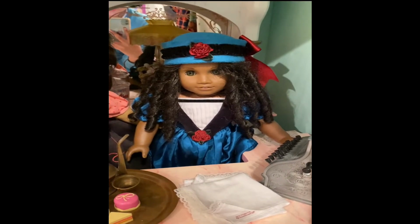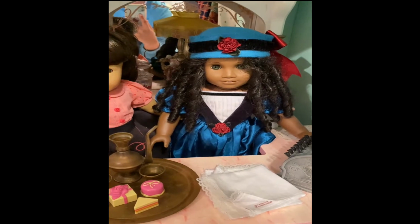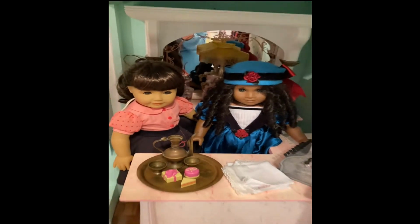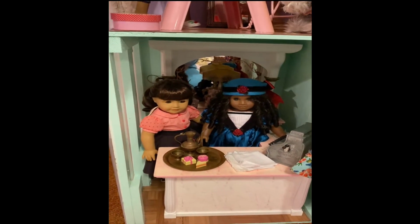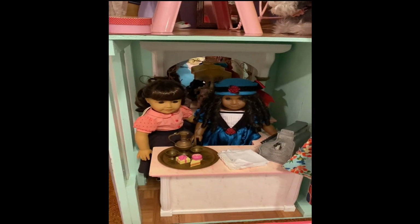And I also have Cecile. I bought Cecile with my own money. I remember I was so proud. I saved up so much money to get Cecile for my birthday one year. I'm not going to move them because I just put them there and I don't want to pose them again. But behind them is more of just that ice cream parlor stuff.